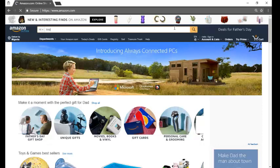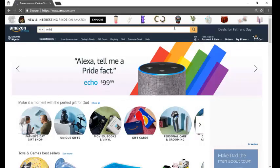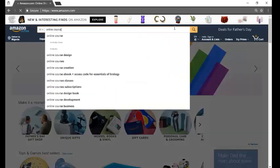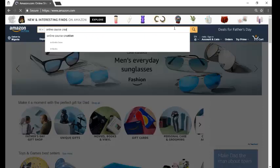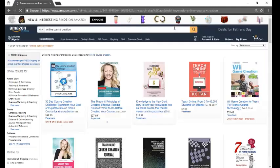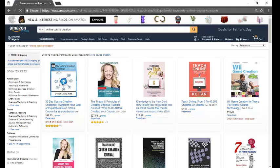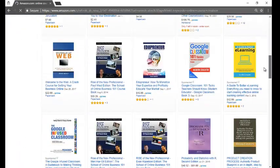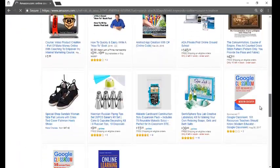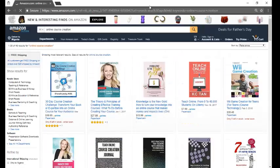So let me do knowledge. Oh, you can even use online course creation, because right now I think it's currently on page 1. So you could search with online course creation and click. Okay, so this is the paperback version, but I'm not going to click on that, because I want to show you the process of buying and actually buy. So that's the paperback version.